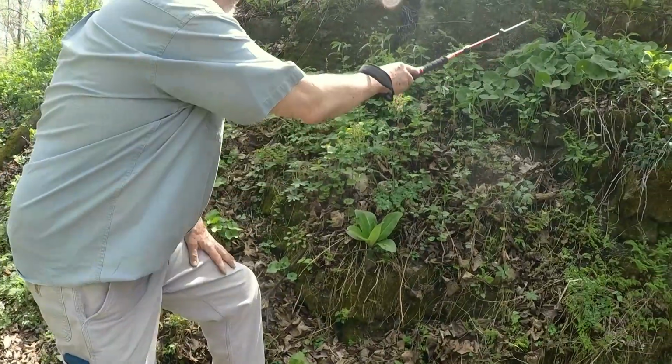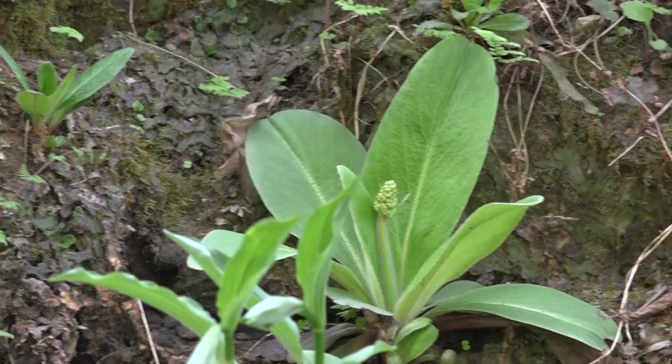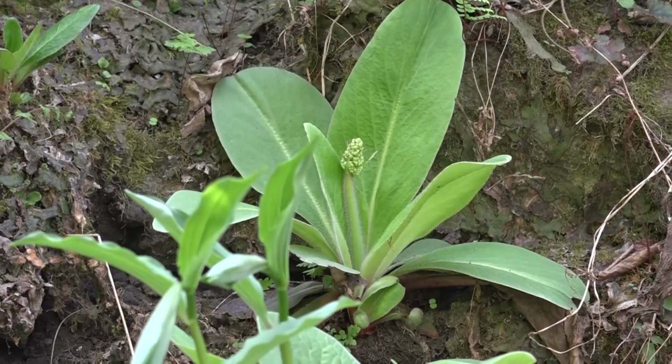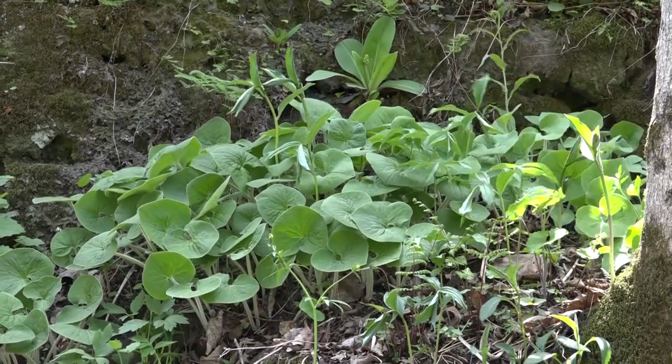You can see this one up here. It's starting to flower. It's sending up a nice spike. And probably by the end of the month, it's going to be in full bloom, which is kind of a yellowish green flower to it.